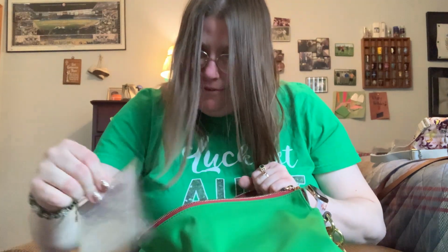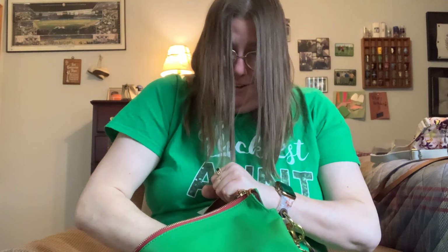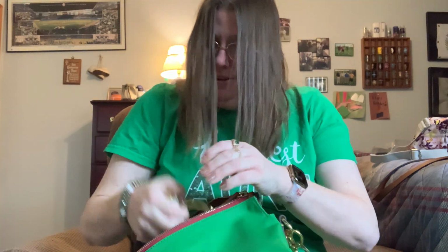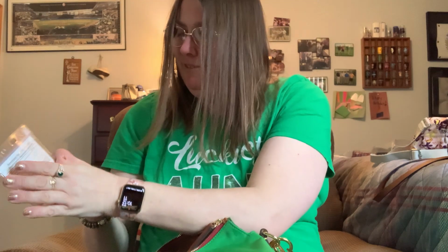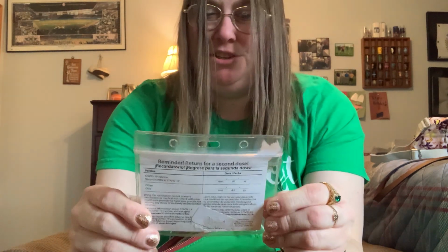Oh my goodness, I found it! Oh my heavens, I found it. Oh wow, well, there you go. So I have my Clipper and my brush. I've been missing my vaccination card and I literally just found it. Holy crap, I just found my vaccination card. Well, there it is. And I didn't even notice.